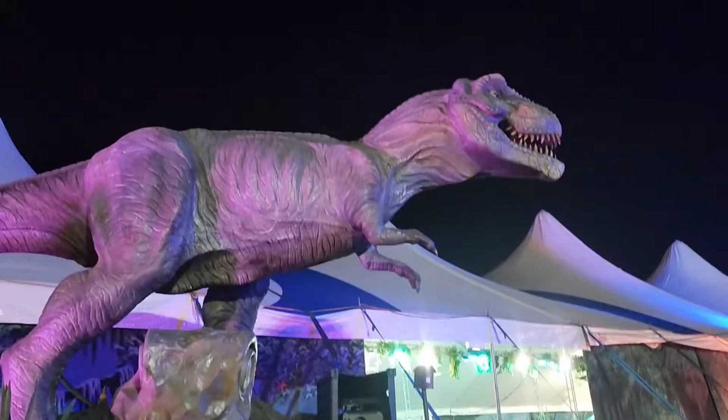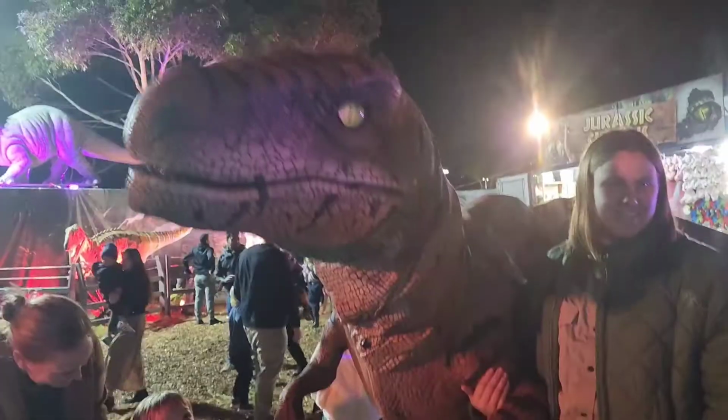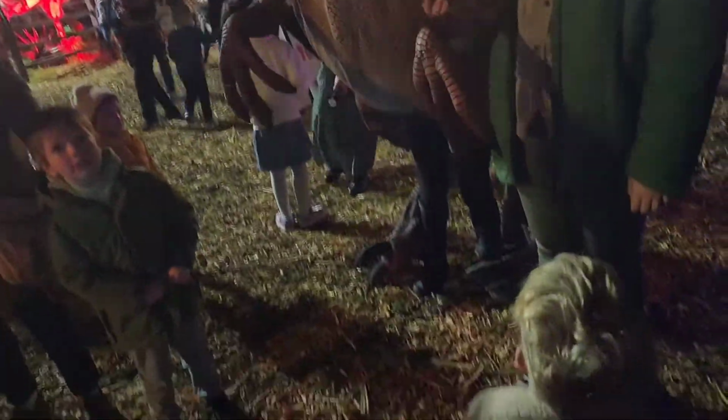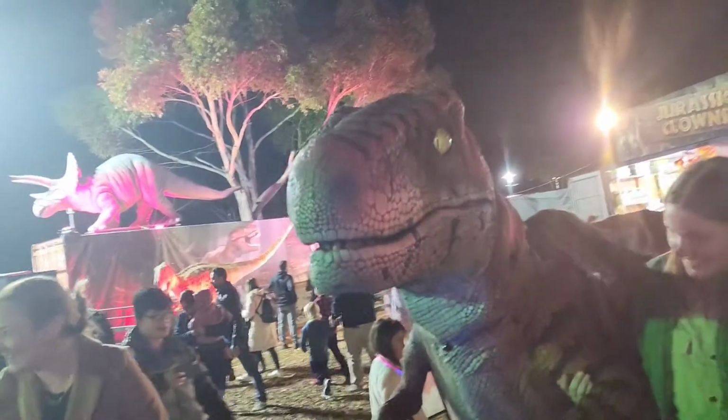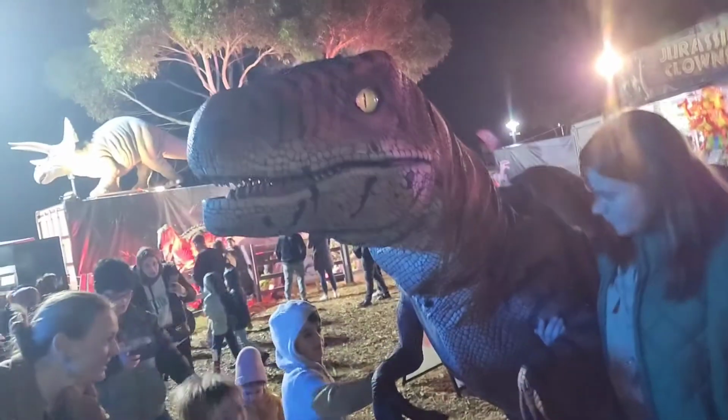Do you know that a T-Rex's teeth were that long? Its longest teeth is 30 centimeters long. Size of a ruler. There's a velociraptor. What dinosaur's that?